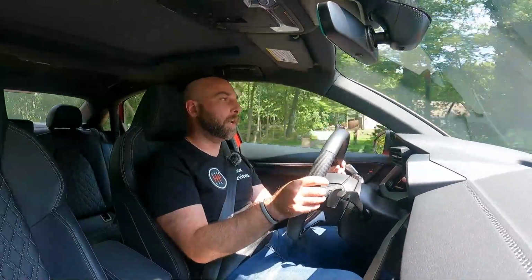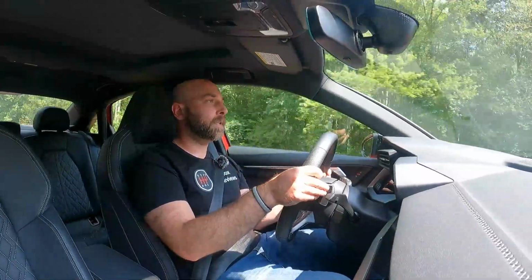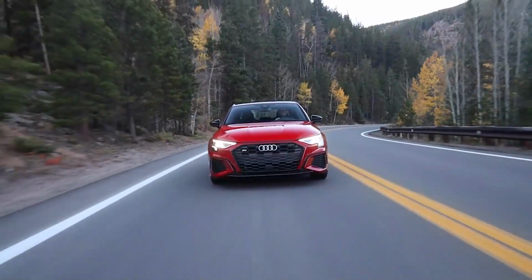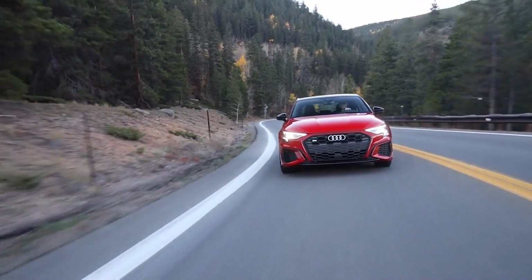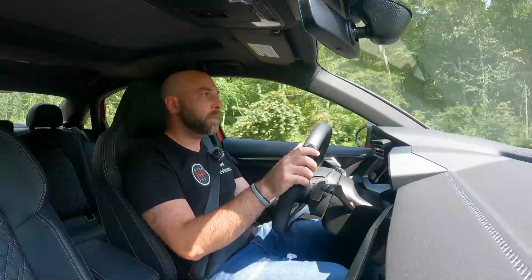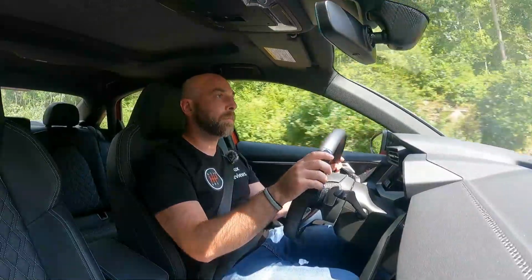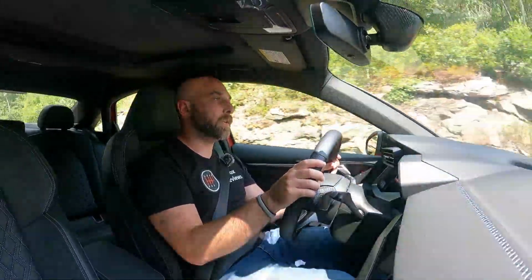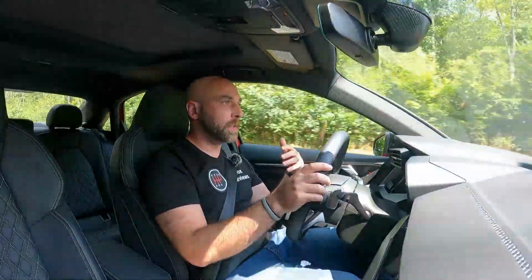The visibility, these lights are very good at nighttime. Nice wide band of visibility. The windows as well, visibility out the front and back are good as well. Nice big window here, thin pillars, B pillars not too bad, no huge blind spots, and we've got blind spot monitoring as well, which will help us out, and rear cross traffic alert, as well as pre-collision warning.